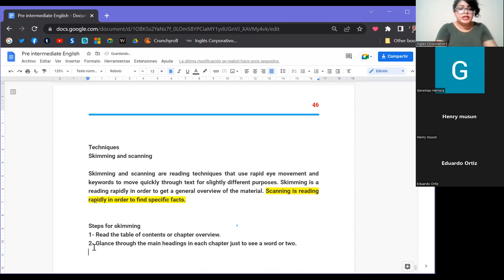Then we need to read the entire introductory paragraph. So we are going to read the introductory paragraph and then the first and last sentence only of each following paragraph. Vamos a leer el párrafo de introducción para entender más o menos de qué trata el tema. Solo el párrafo de introducción lo vamos a leer completo. Luego, en los siguientes párrafos, vamos a leer solo la primera y la última oración.